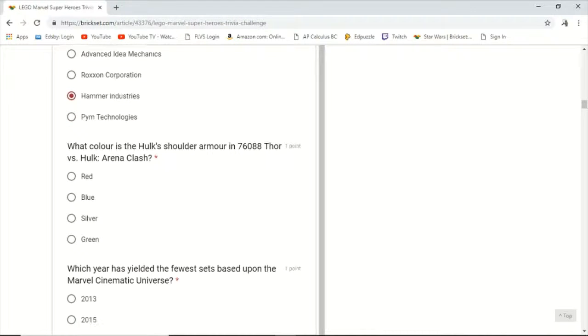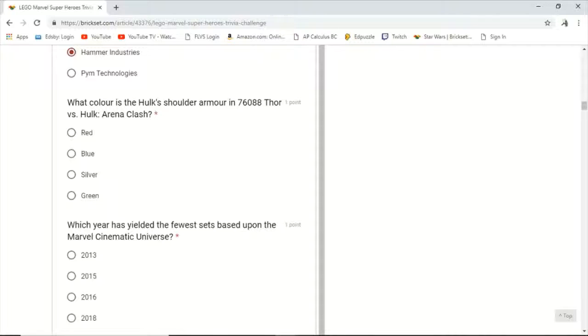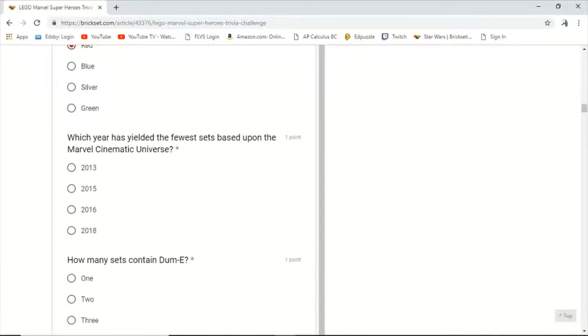I don't know. What color is Hulk's shoulder armor in Thor vs. Hulk Arena Clash? I believe this is probably based on Thor Ragnarok. I vaguely remember him having red... I don't know, we're going to go with red, I have no idea. Which year has yielded the fewest sets based upon the Marvel Cinematic Universe? I'm almost tempted to say 2013, back then, but I almost feel like that's when everything was kind of popping off. I'll go with 2015, maybe that was a down year, I have no idea.